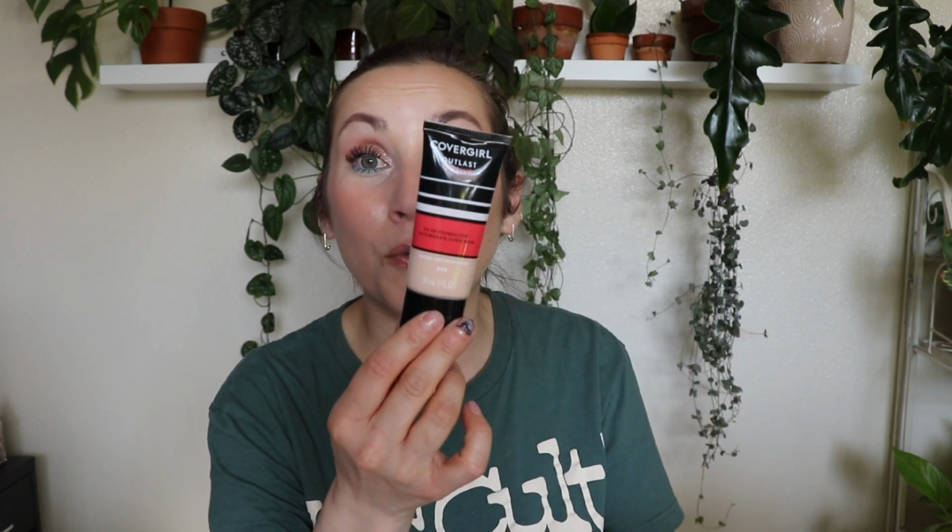This is something I don't want to let go of because I love it, but it's been discontinued for a while. It's from CoverGirl. It's the Outlast Active 24-Hour Foundation. This one. This was my favorite foundation for the longest time. I loved it. Outlast Active was where it was at. I loved this. And of course they discontinued it. This expired in September of 2020. So I think it's time to say goodbye.